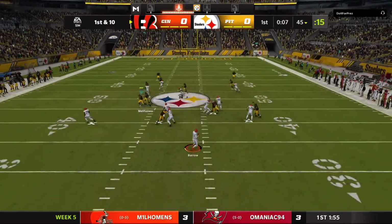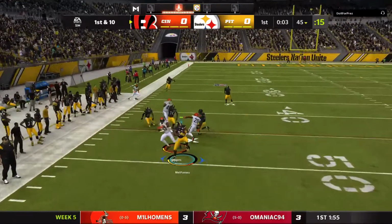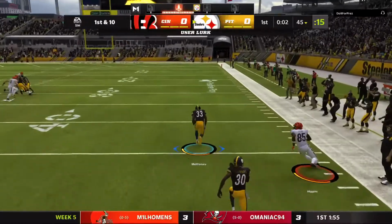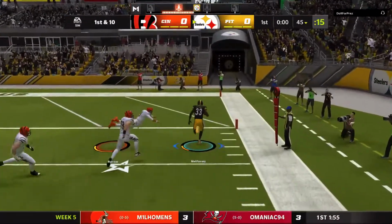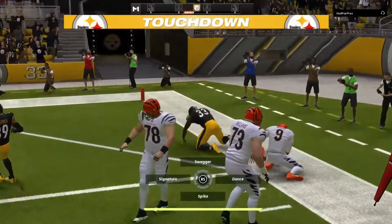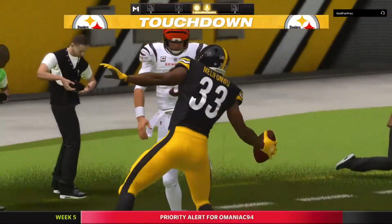1st down. Here's Burrow. They're looking for Higgins, but it is intercepted. Picked up by Obi Melifonwu. And he brings this one back. It's a pick 6 for the Steeler touchdown.